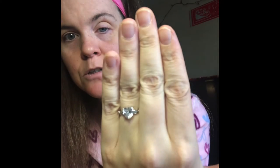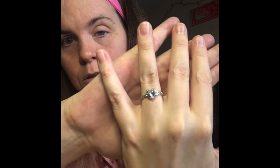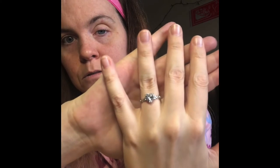So it's just this heart ring. Isn't it so pretty? So pretty. So both the rings are sterling silver. 925 sterling silver. Next is this one, and it's just this rose gold.